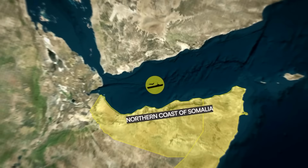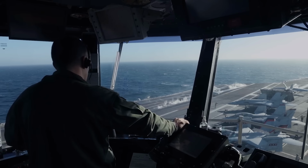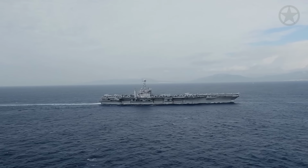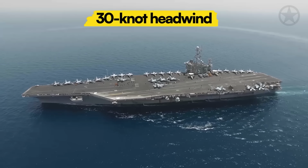Off the northern coast of Somalia, flight deck crews on the USS Harry S. Truman worked with practiced precision. The carrier turned into the wind, generating the 30-knot headwind needed for optimal launch conditions.